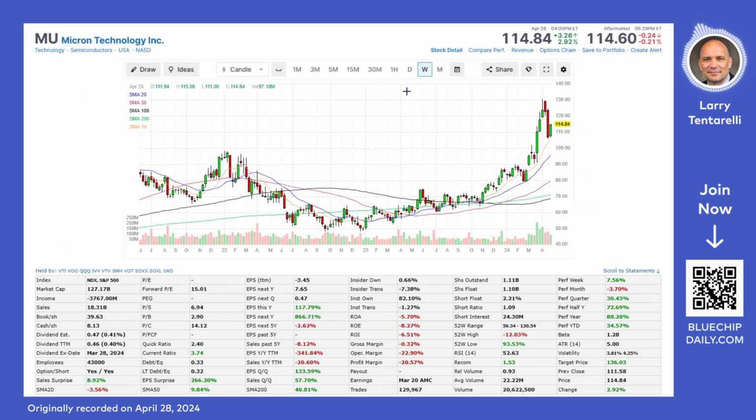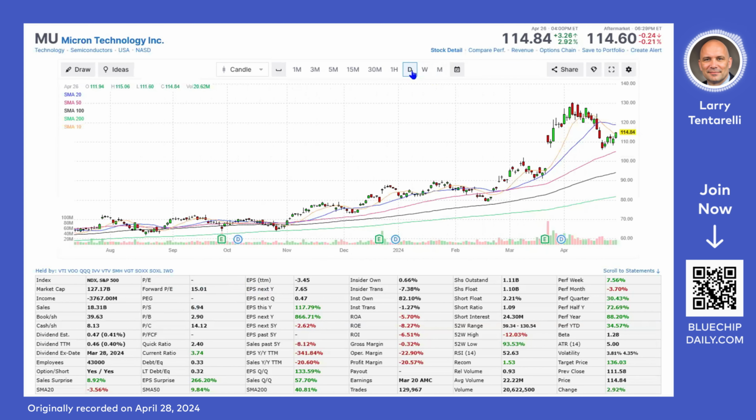If we take a look at the weekly trend on Micron, we can see very nice, very consistent, holding over the 10-week moving average, which is the orange line there. So we've got strong technicals, performance leadership, good earnings growth, and a moderate valuation.